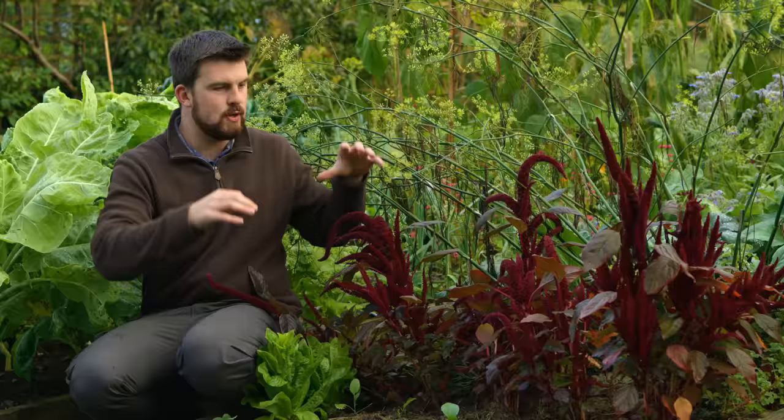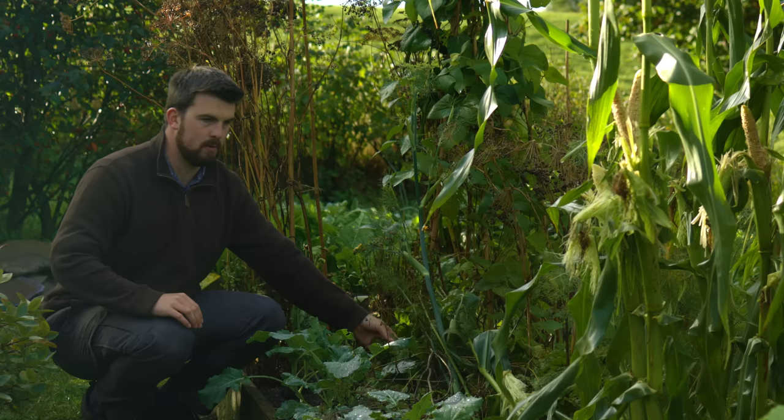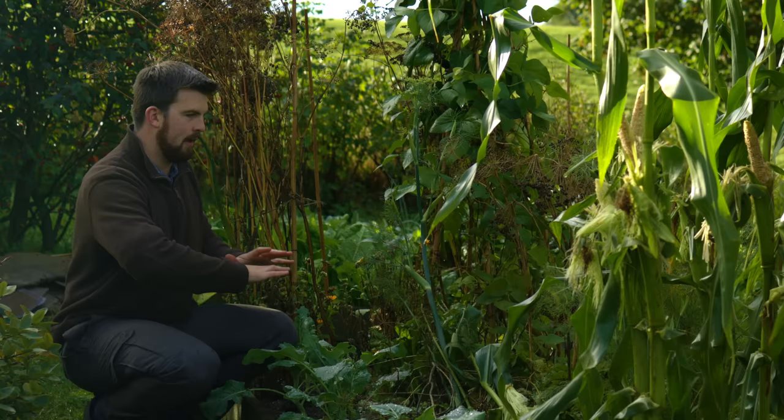This bed has been a vertical bed over this season. So as well as having the beautiful leek flowers, we've got the runner beans and the sweet corn, which I don't want to talk about too much. The beetroot has been really productive as well, but all of this will be clear. Perhaps I'll sacrifice this kohlrabi for a month's time. This is going to be completely clear and open, and I think this would be a nice prime spot for putting in a load of garlic.